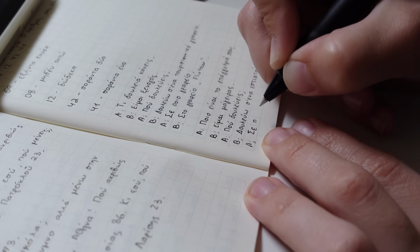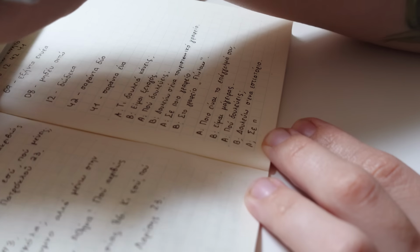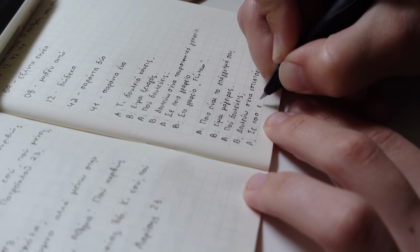The writing process was also much smoother because by that time I had already memorized a lot of the vocabulary and grammar that I had to use in my writing, and so I didn't really feel the need to look up as many things or to double check if I spelled them correctly.